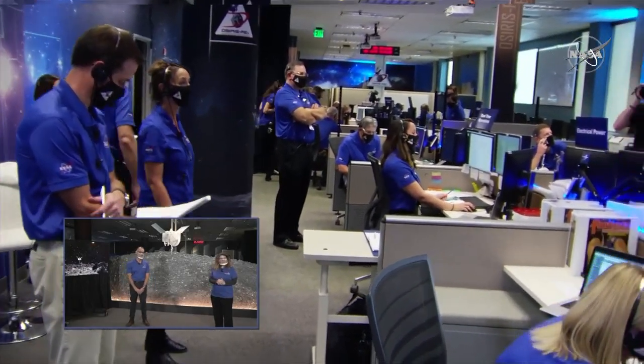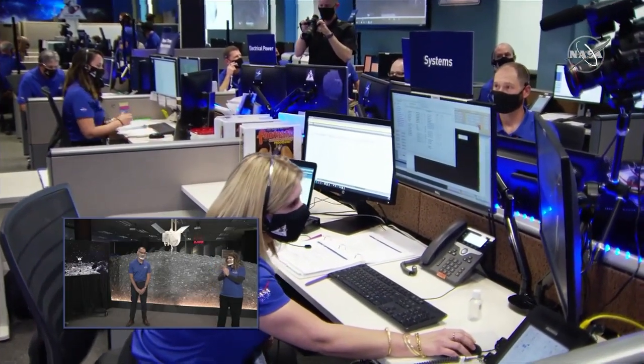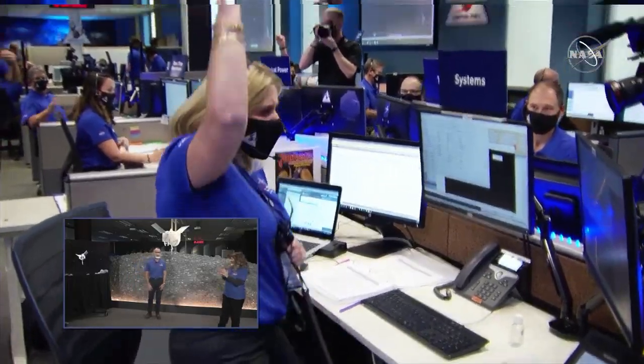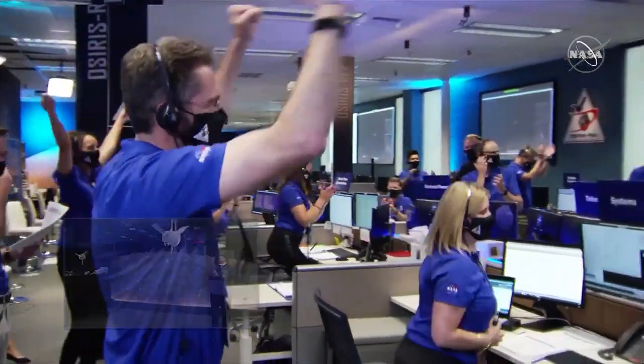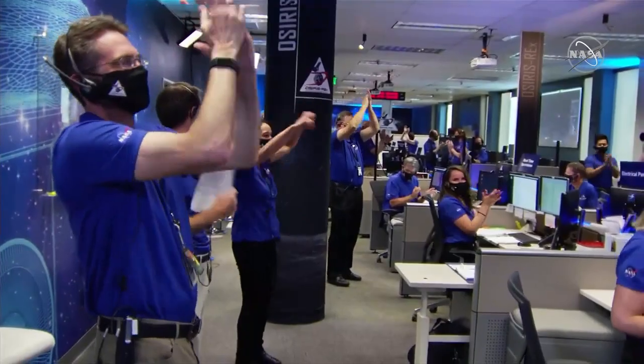OREX MSA on, OREX Ops. OREX has descended below the 5-meter mark. The hazard map is go for TAG. Contact expected in 50 seconds. We're going in. We're going in. Touchdown declared. All right, sampling is in progress.